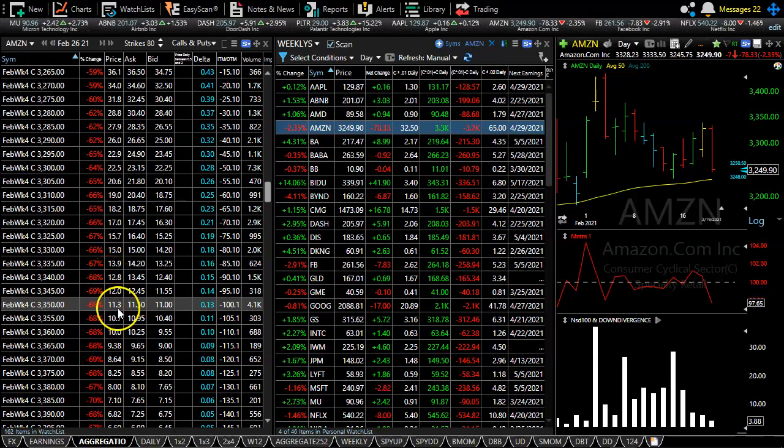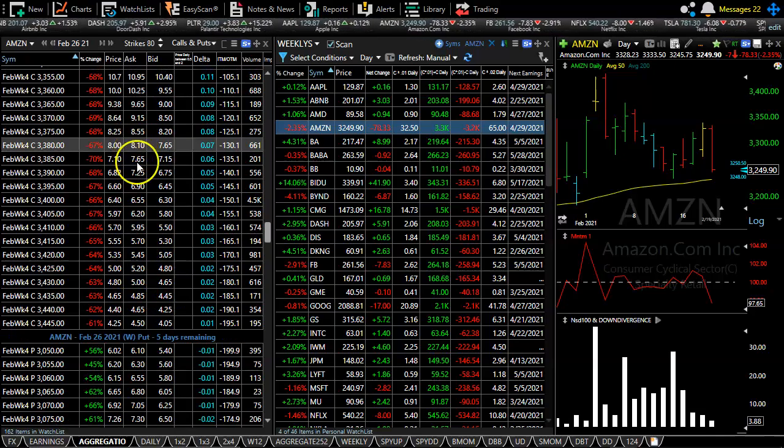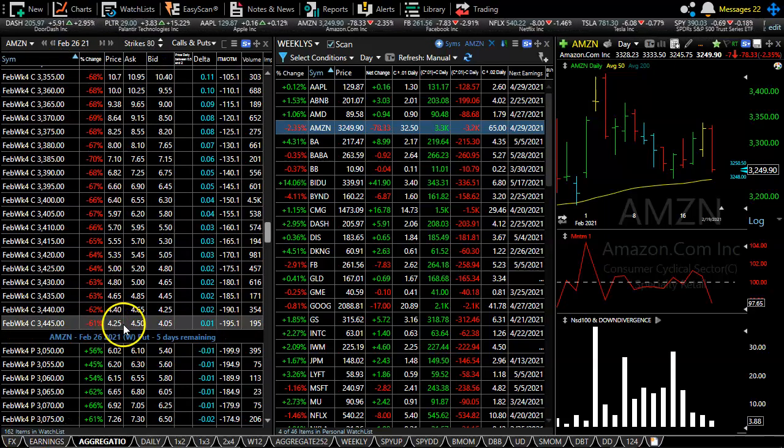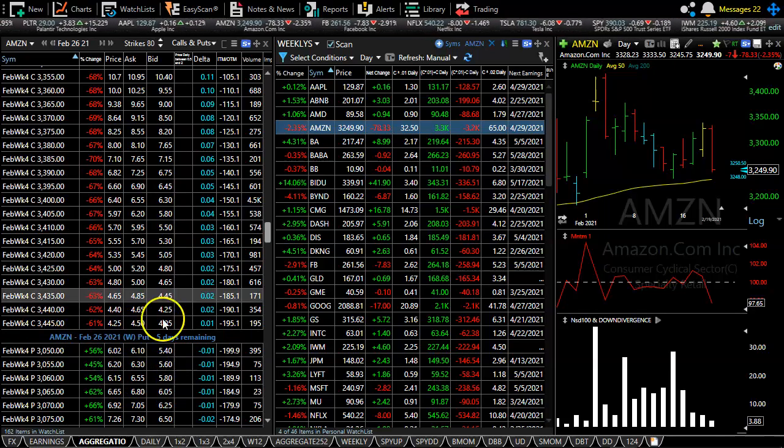All right, let's look at the 33.50. You still got to lay out 1,000 for one contract. This is only for one contract. Amazon, and these are 80 strike prices per side. Look how expensive it is. The 34.45 is $425. So they're not even in my range.